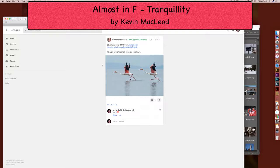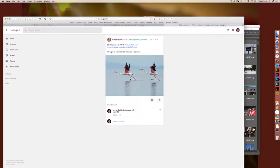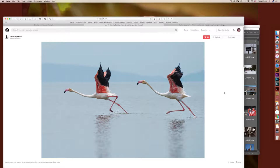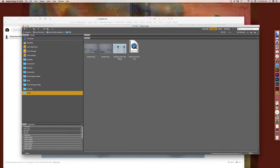It's Pink Flamingo Friday. Today I will be talking to you about a Photoshop composite that I will be doing using the pink flamingo image you just saw from Unsplash, given to me by Marie from my Pink Pixel Fight Club composite group. This is the pink flamingo image. I didn't know about Unsplash until she posted this image.